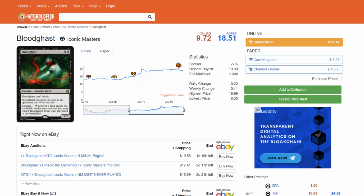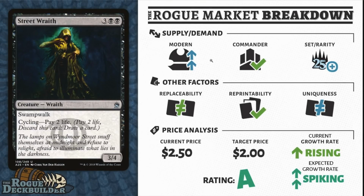If you can make another $7 within a year off a card that was invested at $12, that's a pretty decent hold. So this one I think was a pretty good hit for the Modern format. Another one that kind of dudded was Street Wraith. This is another call because I thought that Masters 25, especially uncommons, were investable.